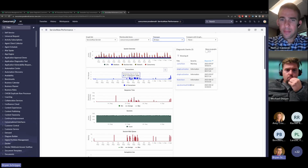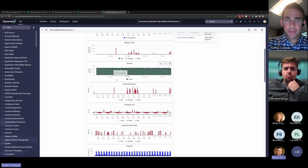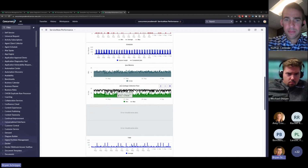So if you have a high spike in transactions, you might want to take a look at that and see why that happened. Maybe there was something going on. Same thing with response times. If you see extremely long response times happening for a given point of time, you might want to dig into why that happens. It could be indicative of a rogue script, user sessions, session queues, semaphore use. All of this information is really good to take a look at monthly, just to see if you have extremely high spikes in usage, and to identify maybe what may be causing those spikes.